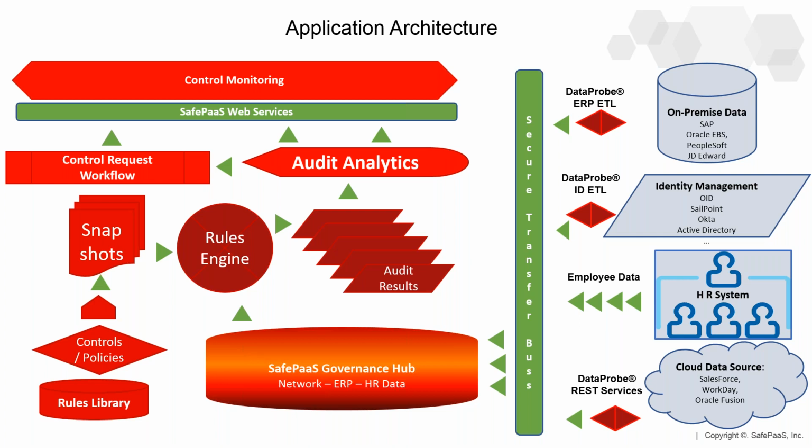We've also got our IDM integration with a number of vendors. Obviously, OneLogin is the partner that we're working with very closely at the moment. Then in terms of the actual controls monitoring, there's a number of things that play a role, right? First and foremost, you get your data coming in, you apply a bunch of rules to it, you capture the snapshot, you run it through the rules engine, and ultimately you end up getting some analytics that tells you where the problems are and you can further investigate.